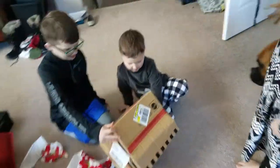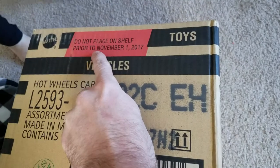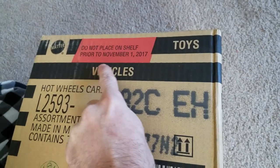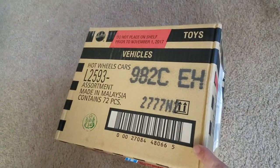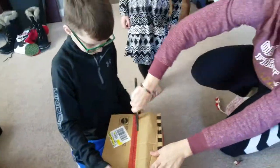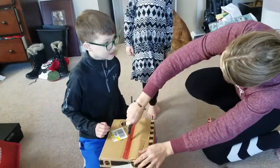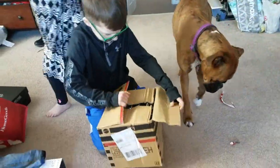Look at it, it actually says on the box right here: Hot Wheels. Do not place on shelf prior to November 1st, 2017. Because these are the 2018 Hot Wheels. Oh, yes! This could be Skylands. Could be. Let's get Mom opening it. Yes, I always wanted it.